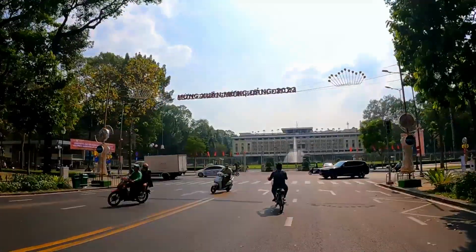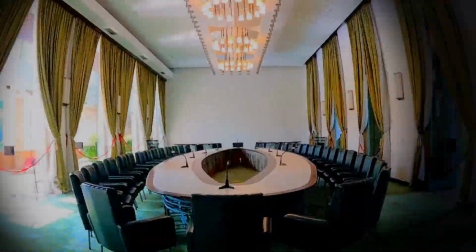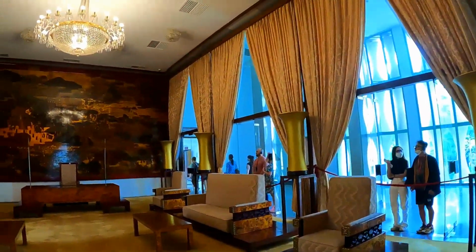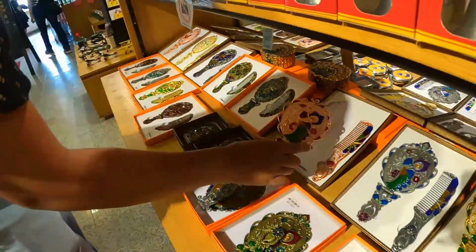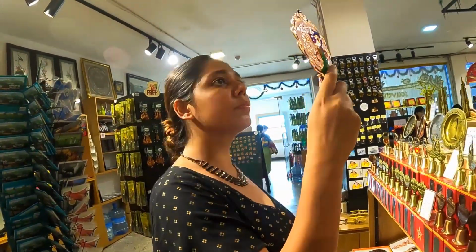Next, we made our way to the Independence Palace, where you can explore the century-long history of the building that once served as the seat of the French colonial government. During the Vietnam War, it served as the residence and office of the South Vietnamese president. It does have a very pricey shop as well.